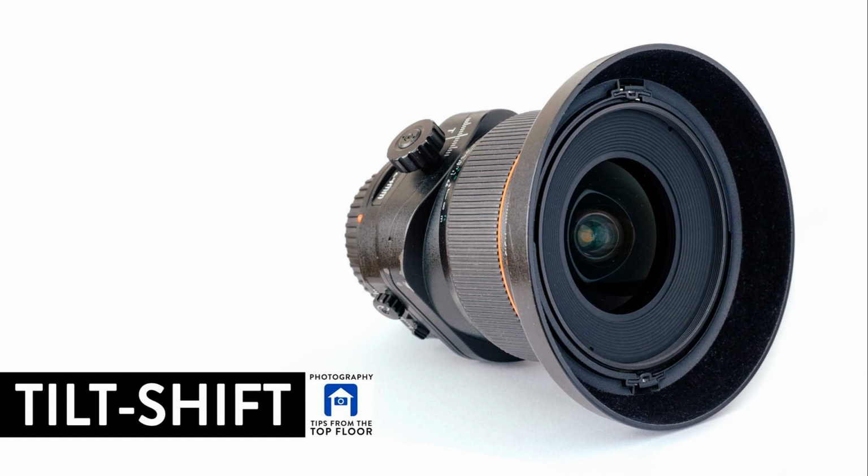Okay, the history. Where does tilt shift come from? It wasn't that some engineer at some Japanese company woke up in the morning and said, how about we make these lenses so they can move, they can tilt, and they can shift. No, it has a historic background. It comes from the technical cameras, from the field cameras, the large format, the 4x5 cameras, the 8x10 cameras.